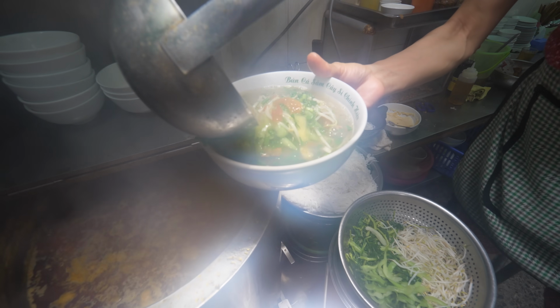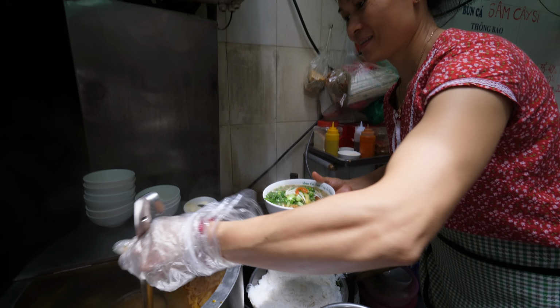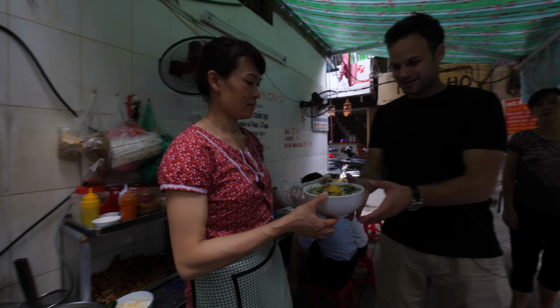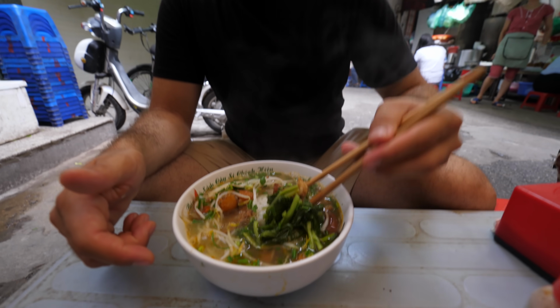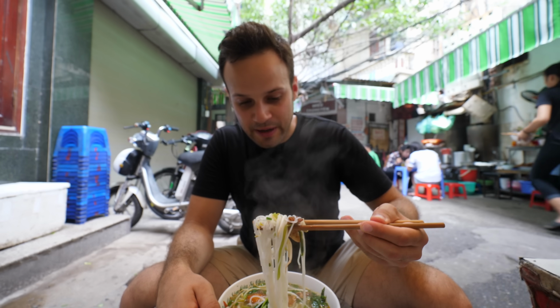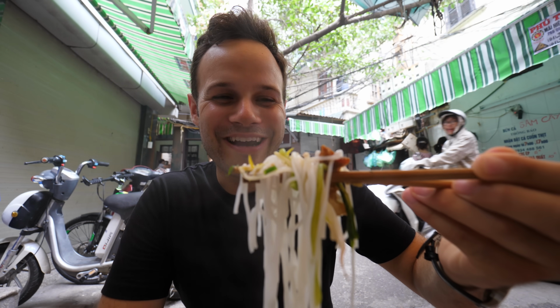Ngon. Ngon. Come on. Okay, let's go try it out. So we just came deep into this back alley to find this. Oh, look at this specific bun cha, which is like fish noodle soup. Oh, and I can really smell the dill in there. Coming into deep alleyways for street food. Oh, let's try that out.